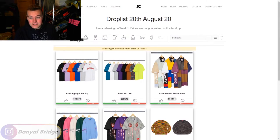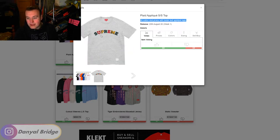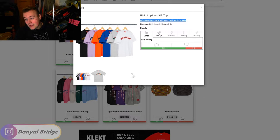And last but not least, in the tops and sweaters category, we have the plaid applique short sleeve top. All cotton slub jersey with tackle twill applique logo. So the logos will be raised on this. You'll be able to feel them. There'll be little patchwork pieces on the chest there. These aren't too bad. They're allegedly gonna retail for $88.